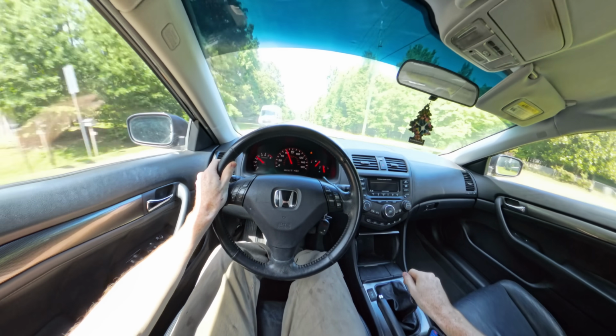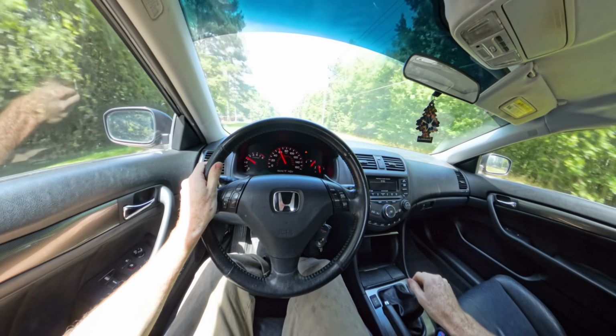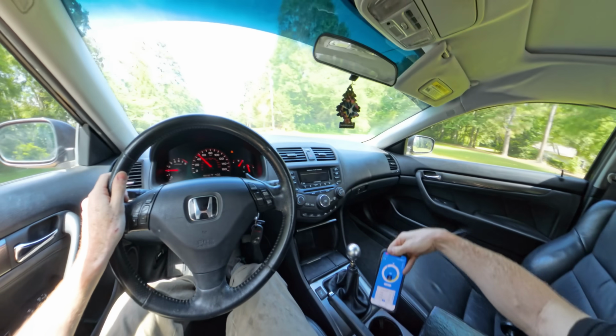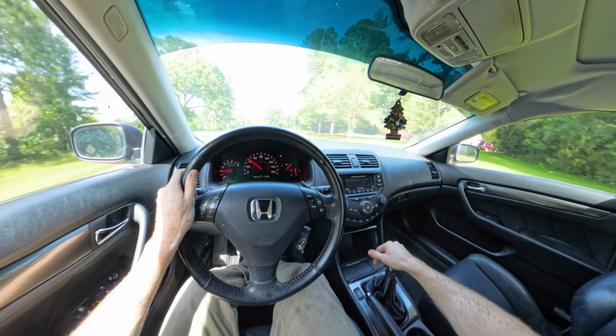60. Oh, God. Oh, did the clutch break up? Blow up? The clutch felt really weird there for a second. I just held it through the wheel hop, and 6.6, let's go.